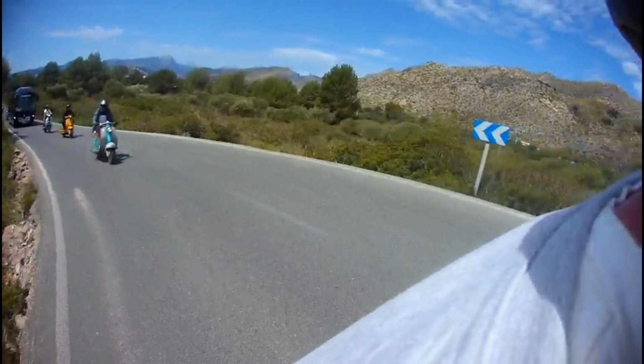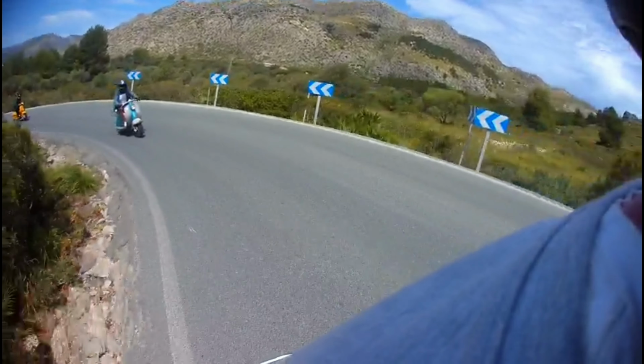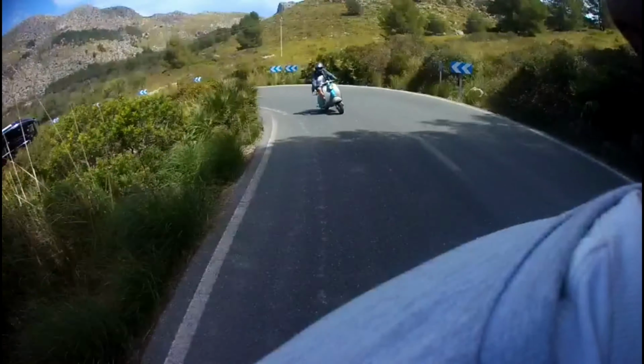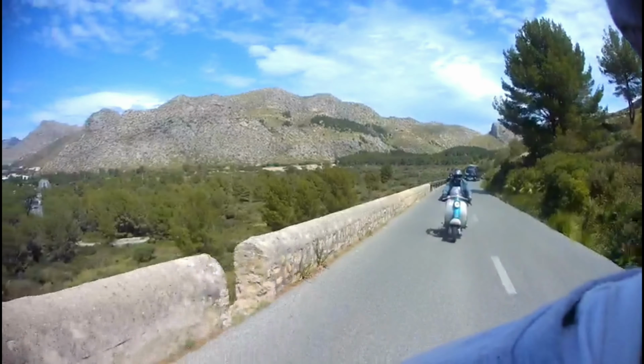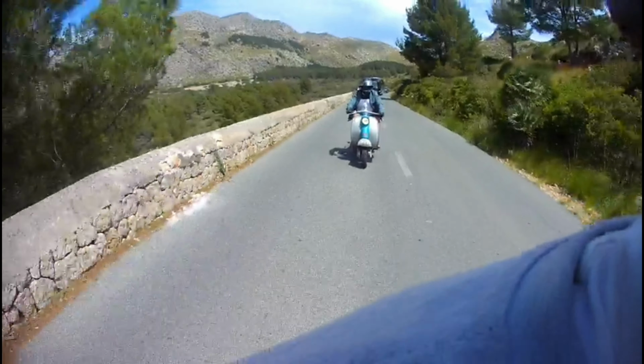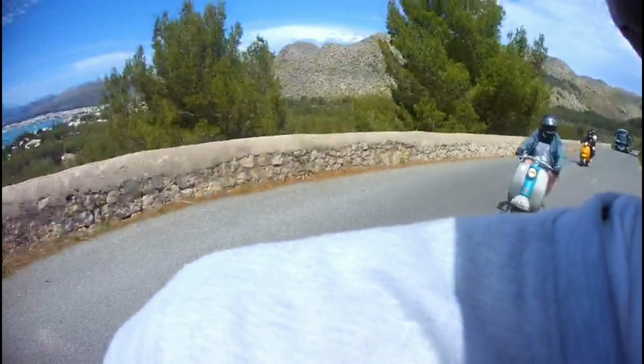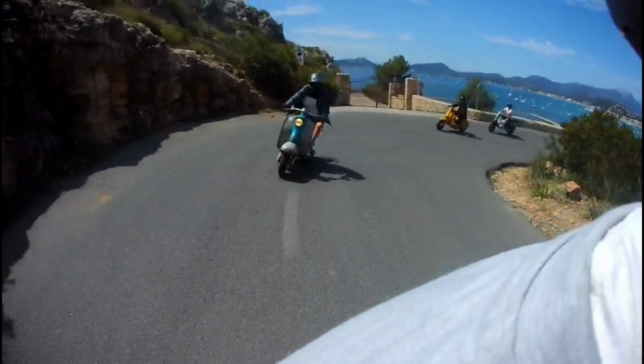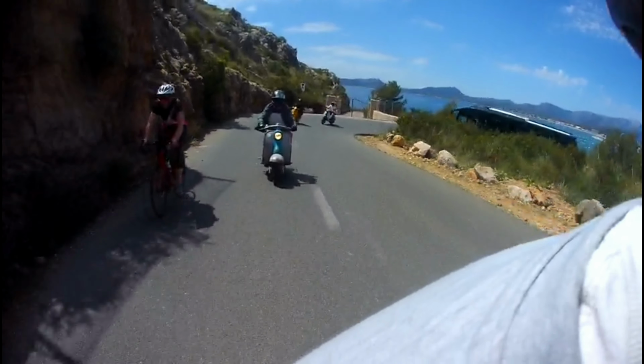But yeah, now you can see we're starting to climb the hill. So this is where the ride starts to get a little bit interesting, starts to get more dramatic, very scenic, and these roads are just great to ride. You've got a sea view normally on the right-hand side there, but it changes as you're riding along. You've got bends, you've got hills, you've got a lot of cyclists as well.